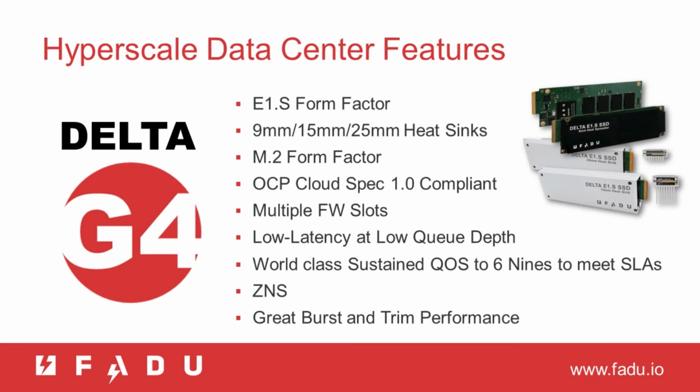The Delta SSD supports a number of features for the data center. We support the E1.S form factor with 9mm heat spreader, 15mm and 25mm heat sinks. We also support the M.2 form factor and we're compliant with the OCP Cloud Spec. We support multiple firmware slots, low latency at low queue depth, a world-class sustained QoS to 6 nines to meet SLAs, ZNS with AOS, great burst and trim performance.